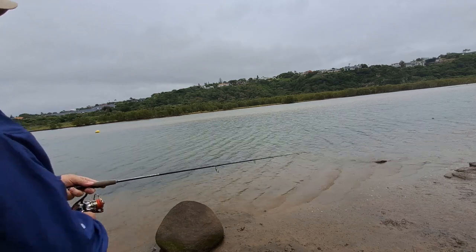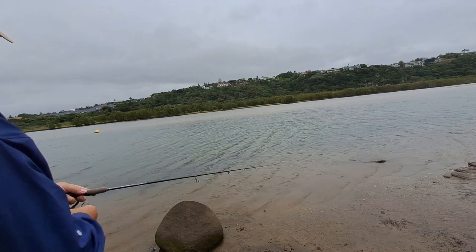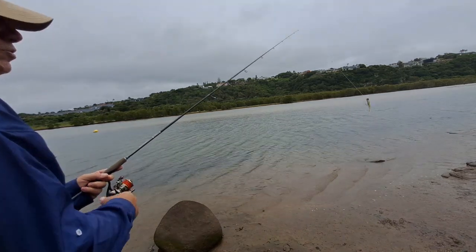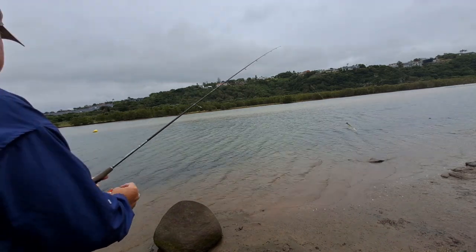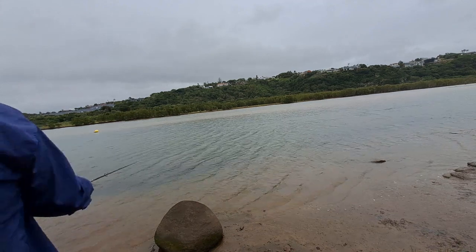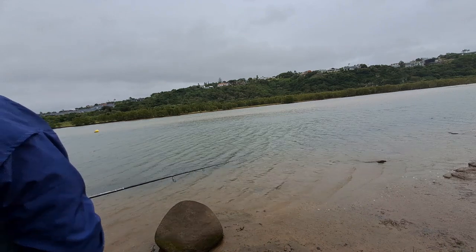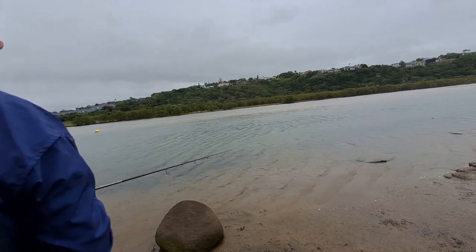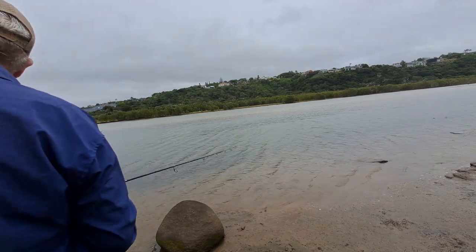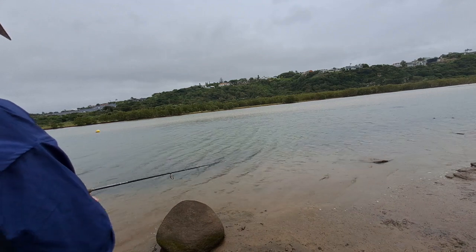So just a twitch, pause, twitch, pause. Maybe I'm a bit too fast here, but it is fairly shallow, so there's no reason to drag right on the bottom super slow. This drop-off used to go to about 1.5 meters deep, it's even shallower than that nowadays. A lot of sand's come down, and the mud bank is so sludgy. I'm not going to try to hike up further into the deeper corner, as they like to call it. It's just not worth the effort sometimes.